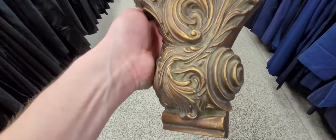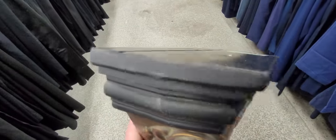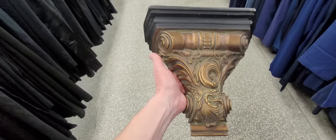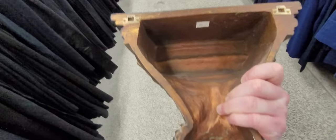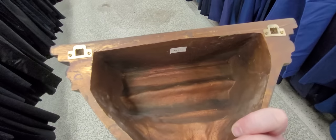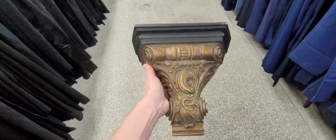Beautiful shelf. You know, I love my home decor, ladies and gentlemen. I do. This is only $5. I already have enough shelves, but this is a great looking shelf. And it is made of metal. It's worth picking up if you're in here.